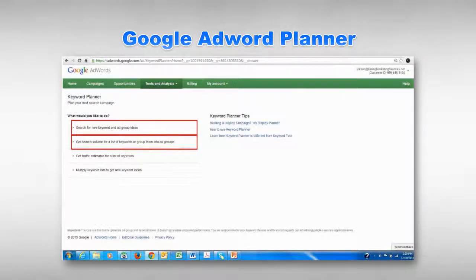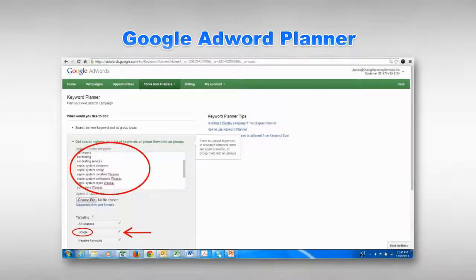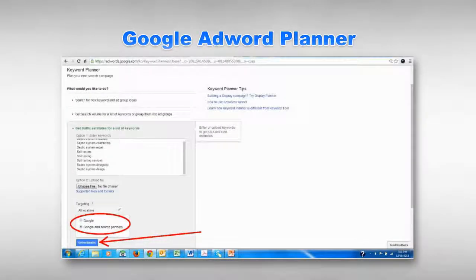The second in the list provides search volumes for a list of keywords and will also group them into ad groups if you are considering a paid search program. For our purposes, we will start with the list of potential keywords we built from the About Us page copy and use the tool listed second to get the search volumes. Just copy and paste the list in the windows of the tool. After you have included all of the keywords to be reviewed, be sure to click the Google and Search Partners button to ensure you get complete data available for Google and all related search engines. Then click the Get Search Volume.